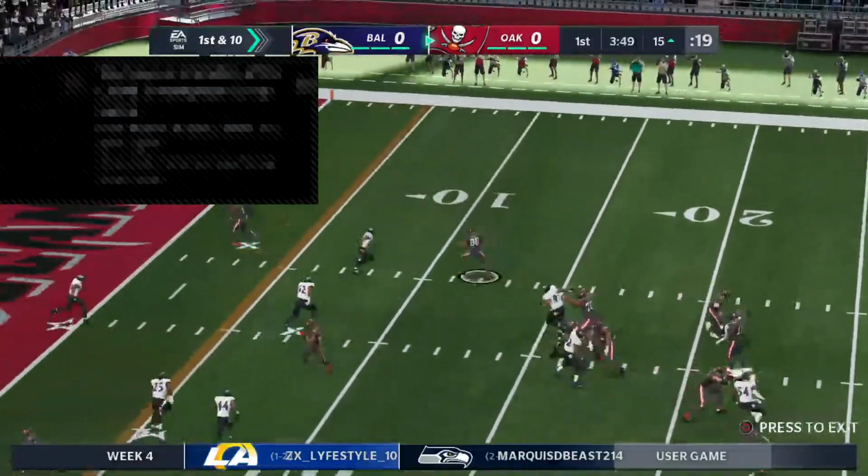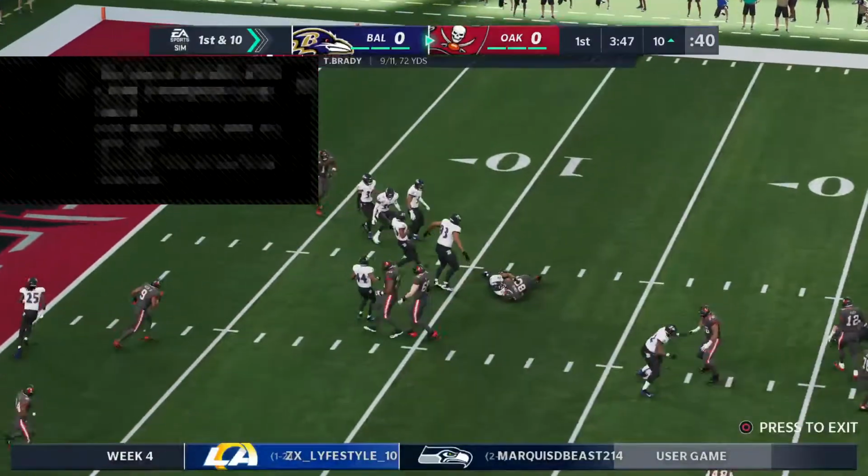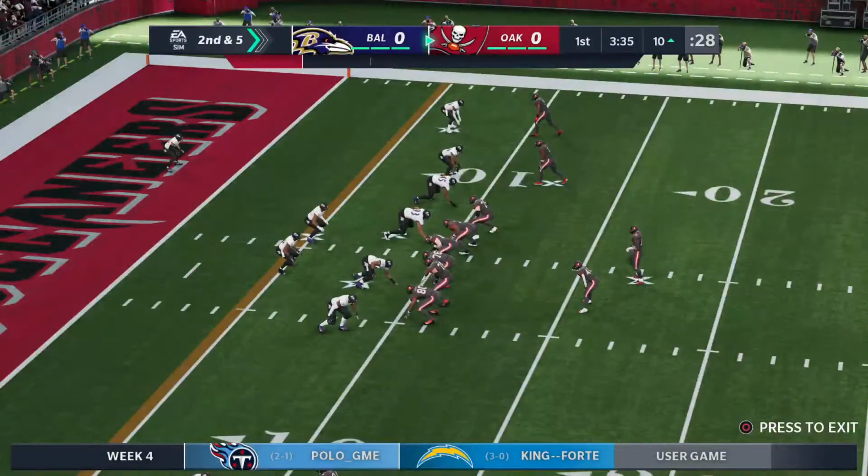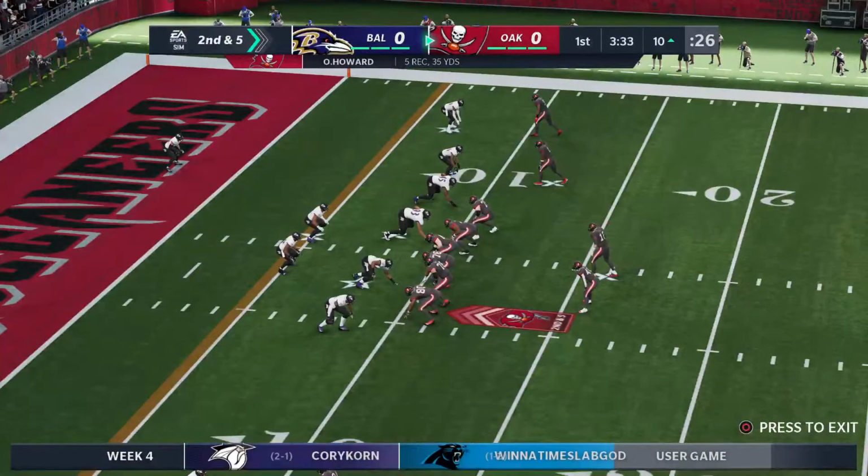Into the red zone, it's Brady. He finds his tight end, Howard. That's complete. And he'll get it here to the 10-yard line. 5 yards on the catch there, brings up 2nd down. 2nd and 5 at the 10-yard line.